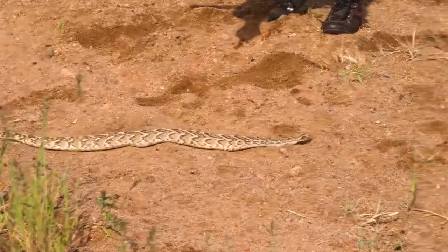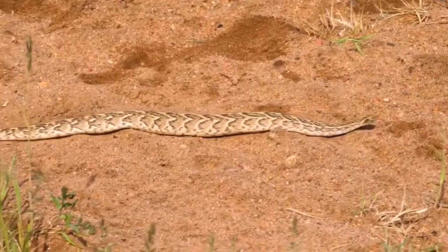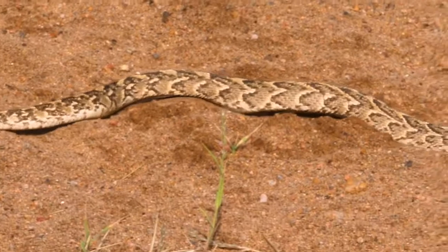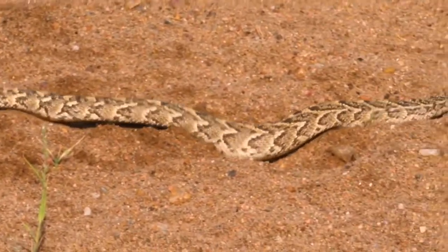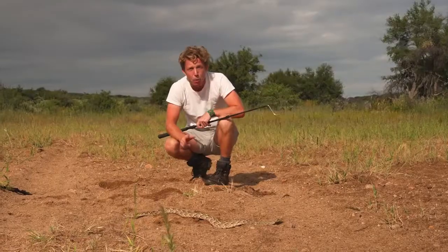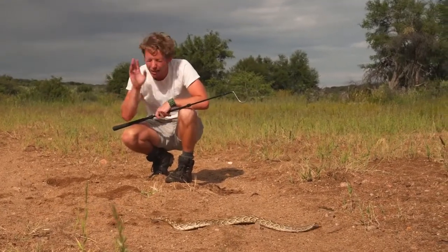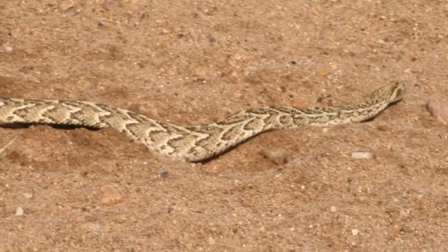Whew. That's the caterpillar fashion. You see the way those ventral scales are moving backwards and forwards. And it's just a very, very slow moving snake when it's like this. But when he feels under threat, wants to get away, boom, really quick. It's a misconception that puff adders are slow. They are fast.